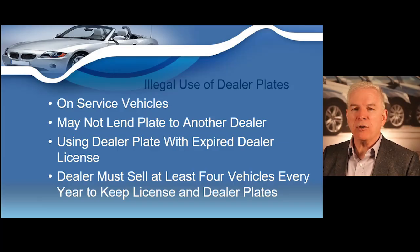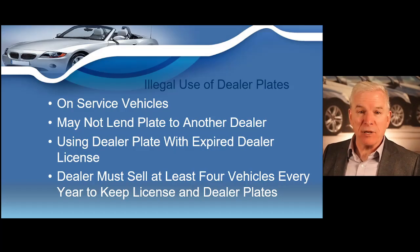I want to remind you, I mentioned this a moment ago, you must sell at least 4 vehicles every year to keep your dealer license and your dealer plates. If for some reason there's some year where you only sold 3 vehicles, the state is going to shut you down for 1 entire year, and that's not a good thing, okay? Then you've gone out of business for a year and you've not made any money. So you need to get those vehicles sold. Make sure and get those vehicles sold.